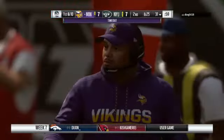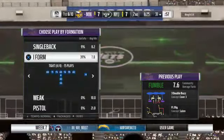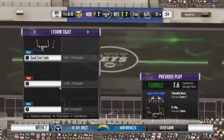And with the play clock reading 4, we're going to get a timeout. They'll have 2 remaining as we step aside here in this second quarter.